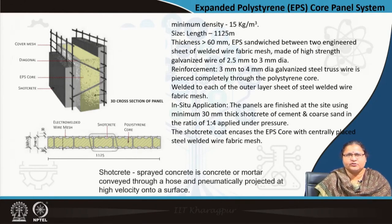On bringing this to site, what is done? This concrete is being applied locally on site, that is called shotcrete. It is a very thin layer, 30 millimeter. It is sprayed concrete. So, it is not a wet process like what we usually do with cast in situ. It is pneumatically projected through a nozzle on top of this mesh, which is almost 6 millimeter by 6 millimeter rods, and this is creating the wall.